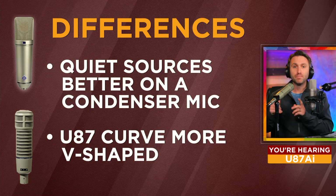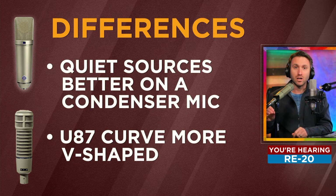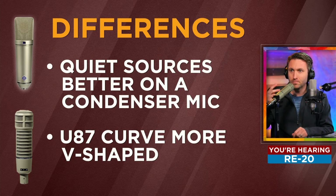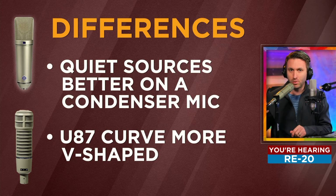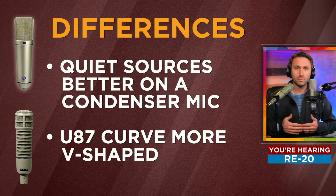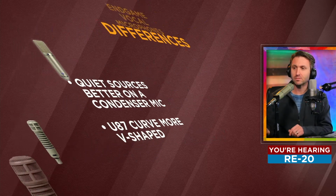The RE20, for a dynamic, does a really good job at capturing the high end, the presence there, kind of the sparkle of the sound. A lot of dynamics fall short in that area. The RE20 definitely does not do that. This one, though, also features the variable D technology, meaning that I can get all over this microphone right here, and it's not going to totally emphasize the proximity effect. Almost popped the P there. It's not going to be as boomy as I get close to it, as opposed to other microphones that do when you get close.